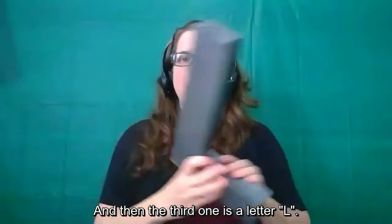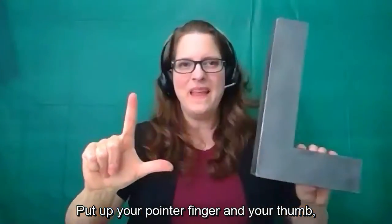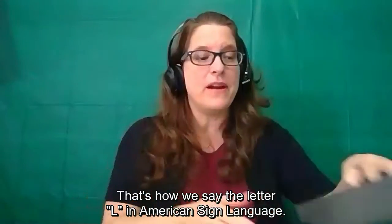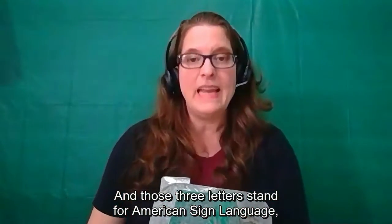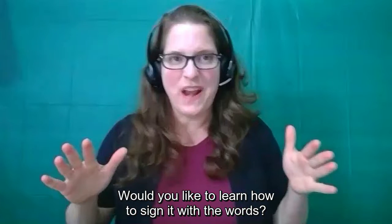And then the third one is a letter L. Put up your pointer finger and your thumb, and it looks just like a letter L. That's how we say the letter L in American Sign Language. And those 3 letters stand for American Sign Language, or for short, we can call it A, S, L. Very good.